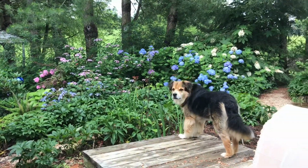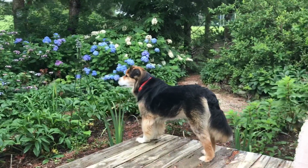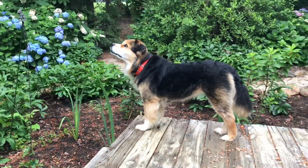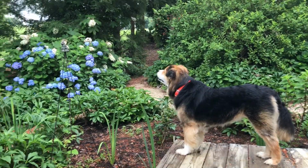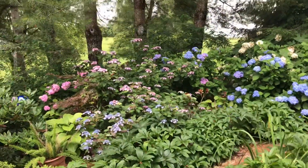There's Pup-Pup on her deck. Say good morning, Pup-Pup. She's checking out the birds, looking for that squirrel that she does not like.